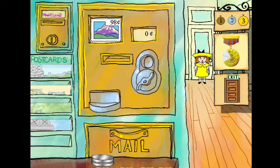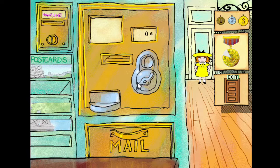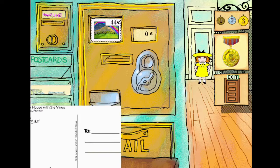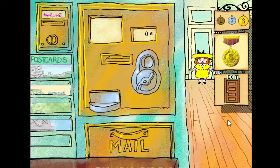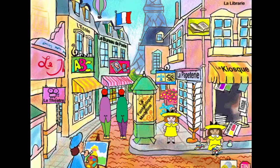The stamp for a postcard to Mexico costs 98. Let's send that postcard. The stamp for a postcard to Holland costs 44. Let's send that postcard. Tu es très intelligent. Here's your medal. Do you want to... You are very clever.